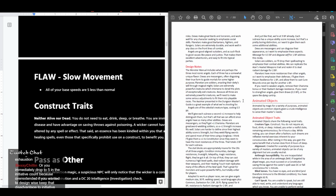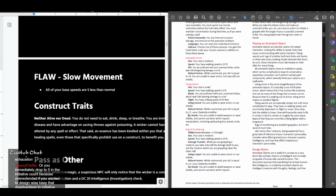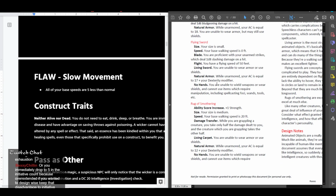Yeah. So I thought about going through here and trying to pick out some more exceptional things that were happening. For example, if you wanted to play as an awakened flying sword, this is just a weird flex, but if you wanted to play as a sword, you are unable to wear armor or use shields, but you do have a flight speed. You are proficient in yourself because you're a sword, and you have a natural armor while unarmored. I don't know how you would armor up a sword, but I don't doubt that somebody would figure it out.